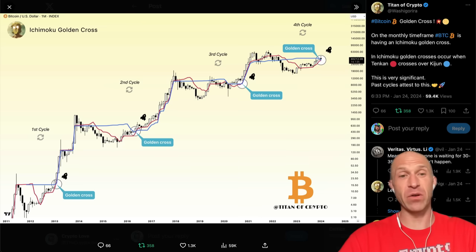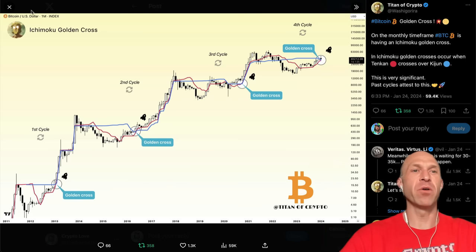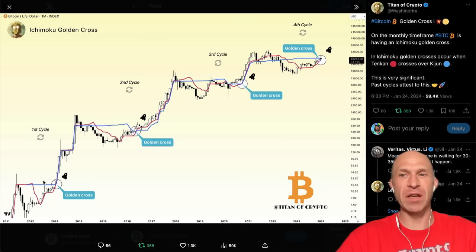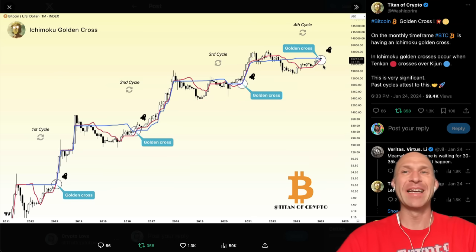Yowza. And we also have this right here, a very significant cross that only happens before massive rallies. The Ichimoku Golden Cross with the crossing of the Tenkan red line over the Kijun blue line. Each time this has happened was all up territory for Bitcoin. We have a golden cross right now.